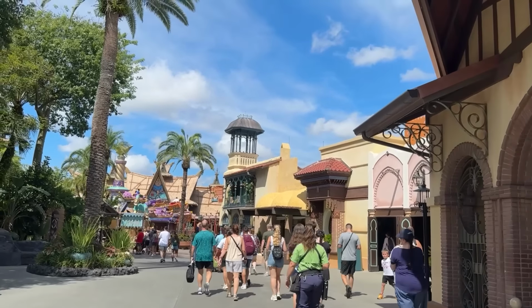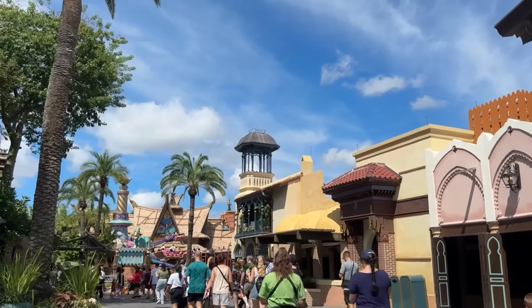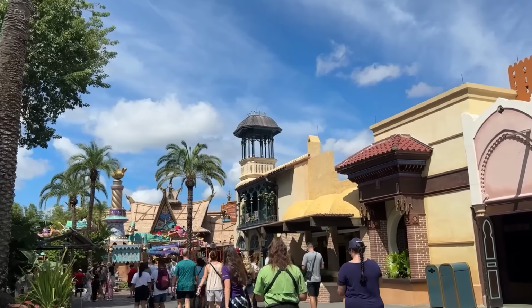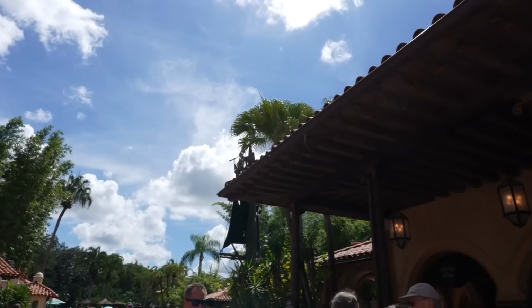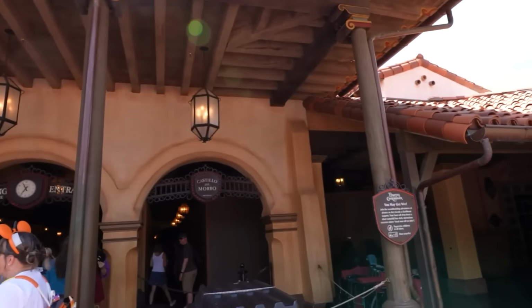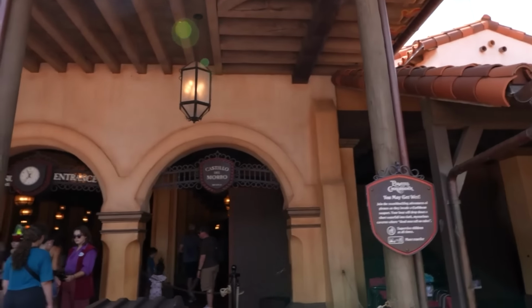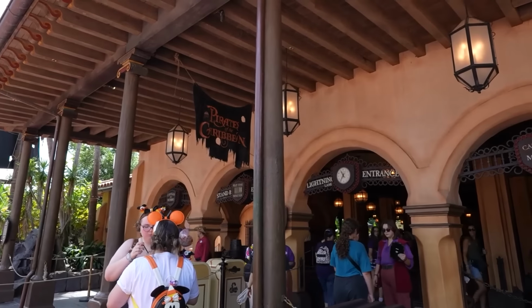Now, Pirates of the Caribbean is a Tier 2 attraction, only on Multipass, Tier 1 in my heart. But it's a good choice of an initial Tier 2 attraction just because it is very popular and the wait times do vary on this one. Sometimes it's low, like right now, where it's 10 minutes, and sometimes it's 45 minutes or an hour, so you don't really know what to expect, but it's a great popular attraction and a good use of a Tier 2 Multipass.